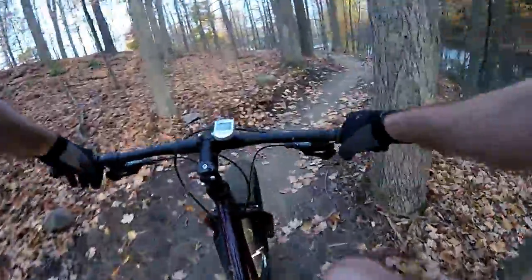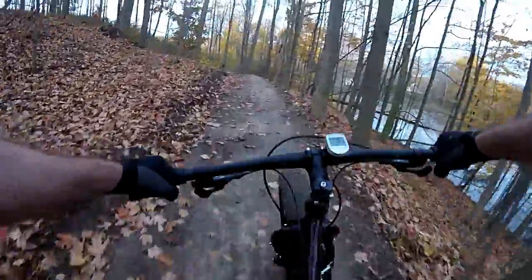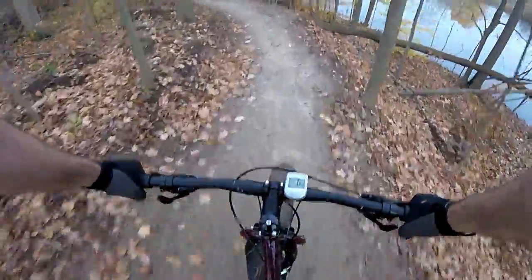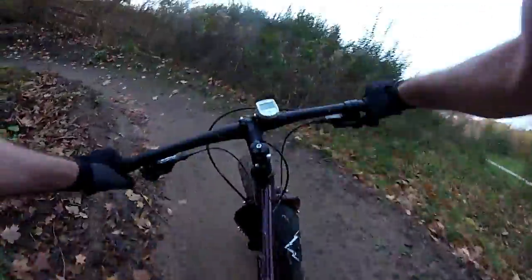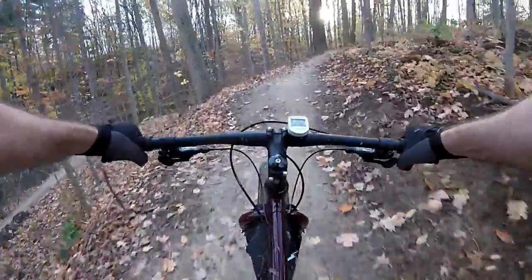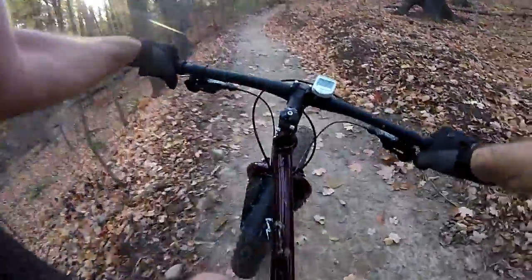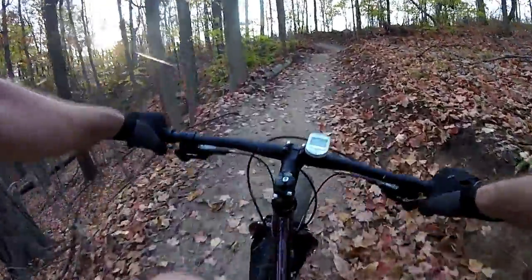I think once you get this trail dialed down, find all the lines, I think this is going to be a really, really cool trail to ride. There is an awful lot of climbing here though. I will say that.